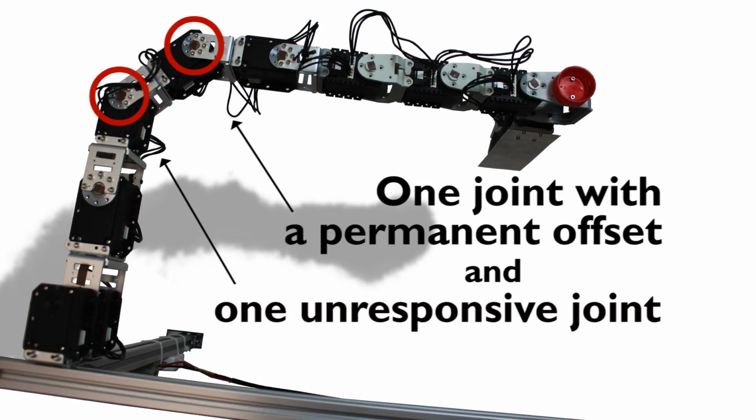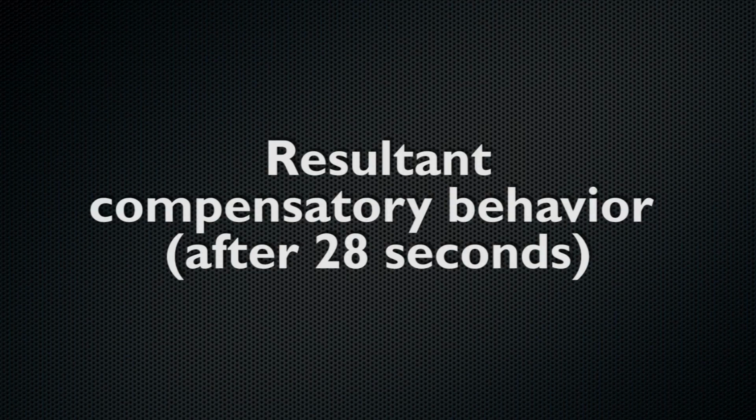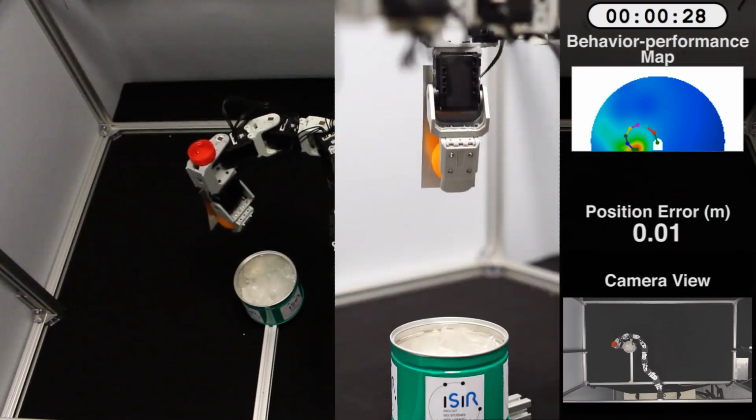Now let's see what happens with the robotic arm if 2 of its motors don't work. The original behavior no longer performs the task, as expected. But after 28 seconds, the arm adapts and is able to drop the ball in the basket.